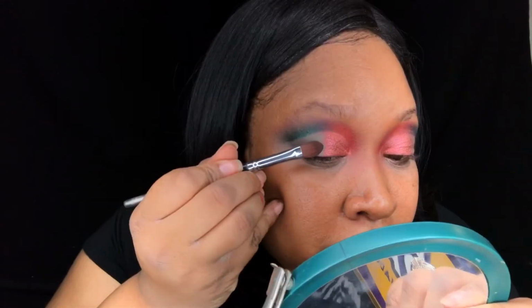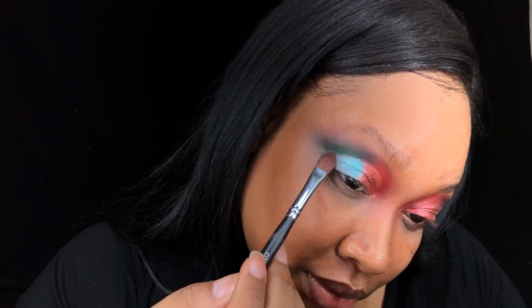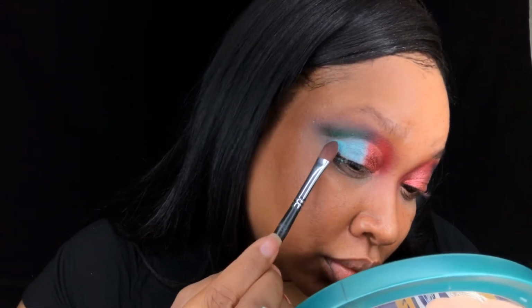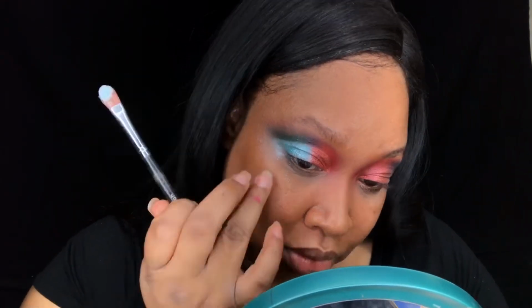So that is good. Now we're going to go ahead and go in with our green pigment and do the other side. This is the green. Looks like that. It's not really the right color green, but when we put the glitter over it, it will be fine.